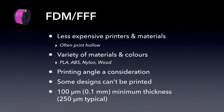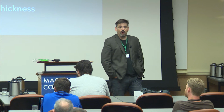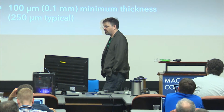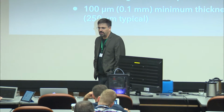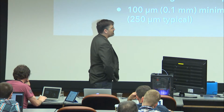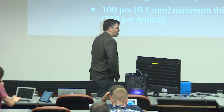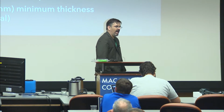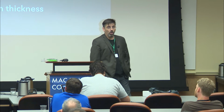This gives you a lot of options in how strong you want to make something, how flexible you want to make something, etc. But at the same time, if you do want something very, very solid, it's going to be very, very long. Cool thing about fused filament printers is as long as you can melt it, you can print with it. I personally have a printer that will print in wood.